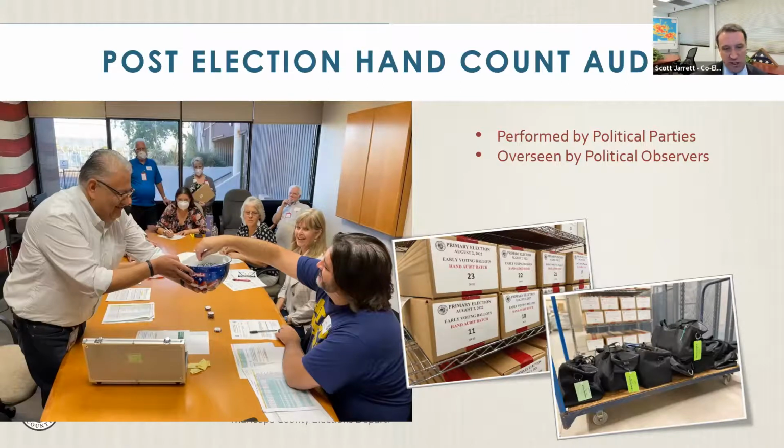So this photo is actually showing the August primary. The county chairs from the Libertarian Party, the Democratic Party, and the Republican Party randomly draw the ballots that they've selected. So during tabulation, we'll have observers there every single day, verifying and observing our process of tabulation, and also selecting the potential ballots that would be randomly drawn at this meeting, that then they will have their appointees go through and hand count to verify those ballots match our tabulation results.